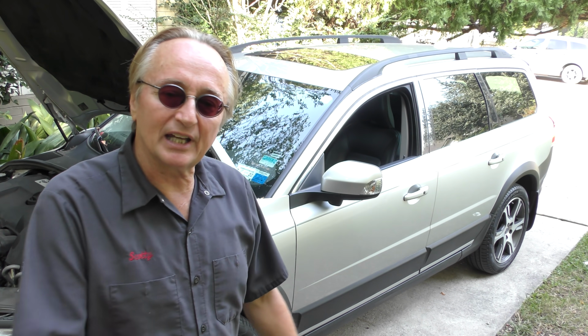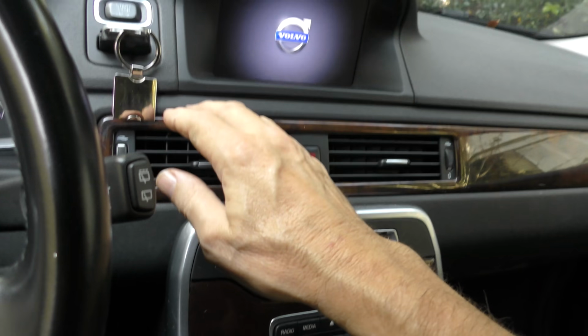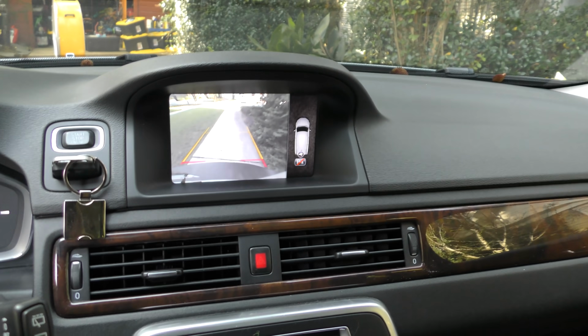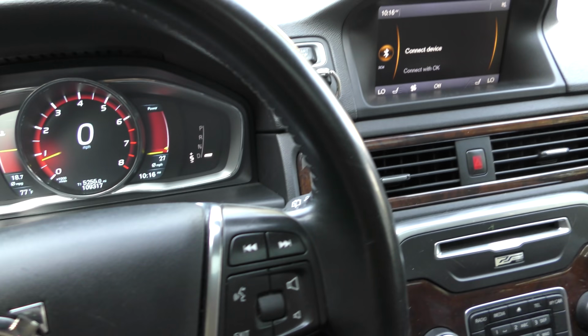I'll show you how it works. You take it for a spin. Put in the remote key. Let's see if it starts. What a surprise, it starts right up. The AC is blowing freezing cold. Bought a car, so it's got a backup camera on it. Now it's got 109,000 miles. The first thing you notice is how quiet it is idling.